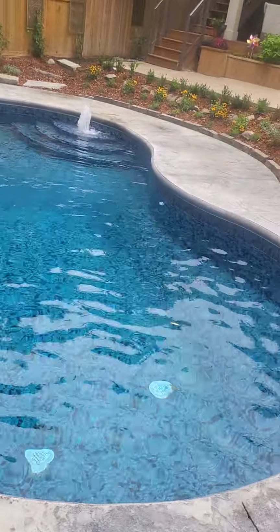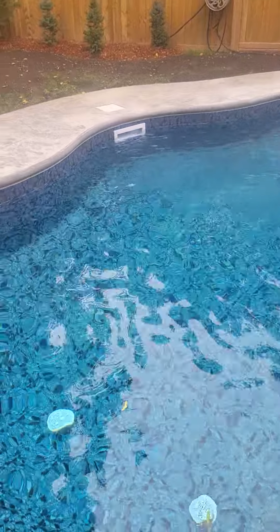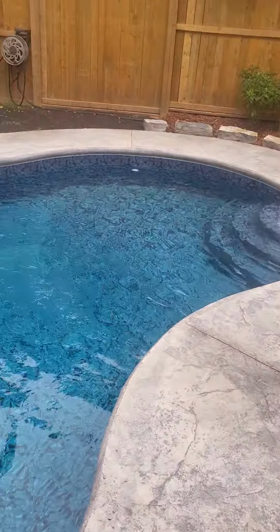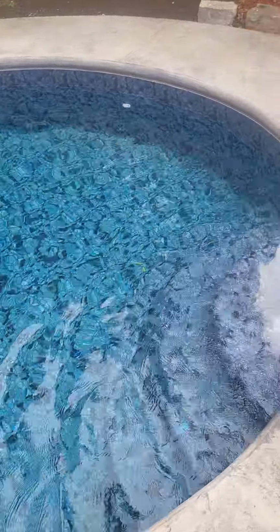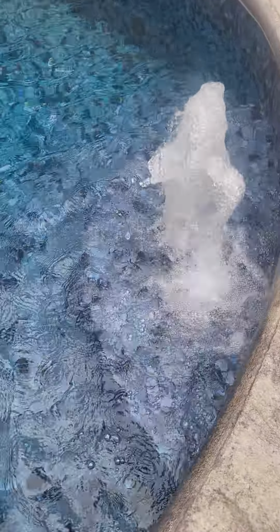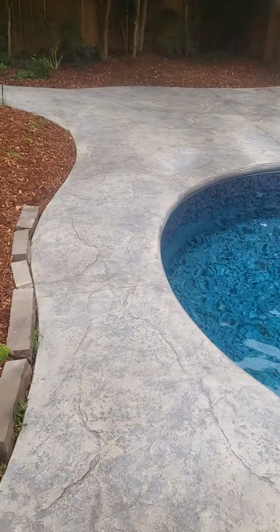On this pool, we've got 3 returns, all shooting towards the skimmer there to help keep everything nice and clean. The liner is called Butterfly Effect. And there's little blue flecks throughout the liner. You can see them pretty well there, but it's a little bit of a cloudy day. Those blue flecks really shimmer when the sun's out. Bit of an overcast day though.